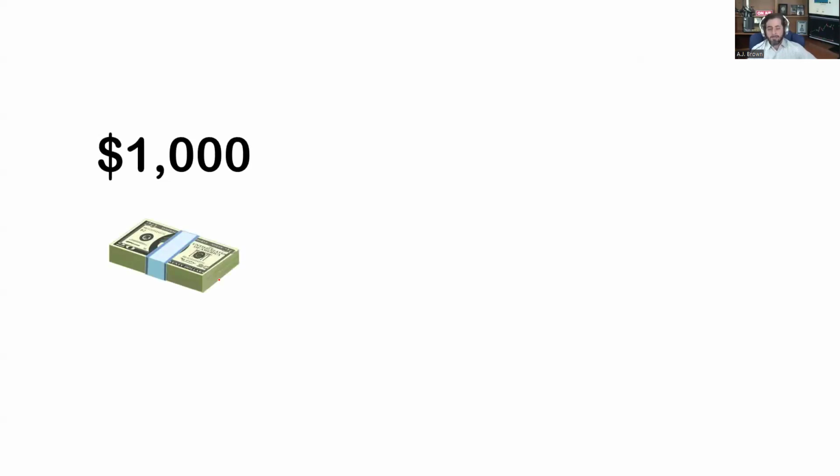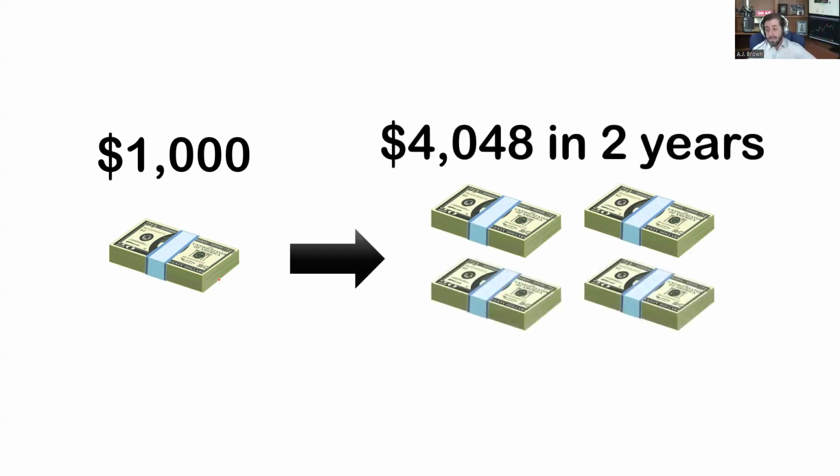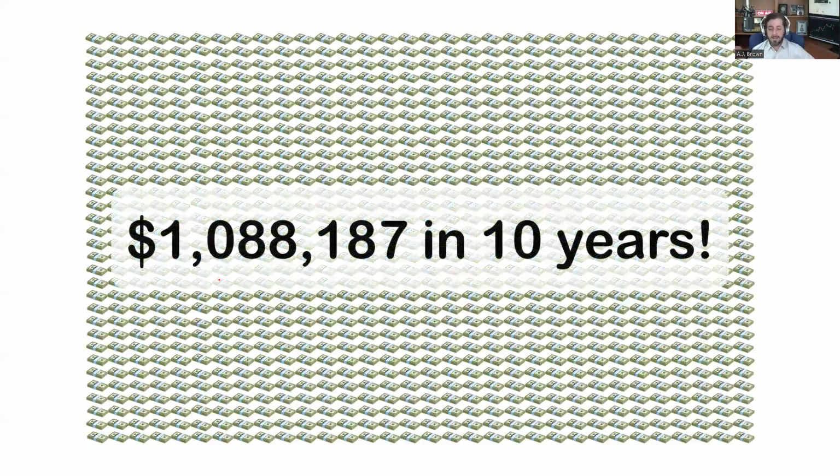If you have a $1,000 portfolio, which a lot of times with options trading is enough to get started, that's just over $2,000 in 12 months. And in 2 years, you're talking about over $4,000. In 5 years, close to $33,000. And in 10 years, you're talking about being a millionaire, just starting with that $1,000 investment.